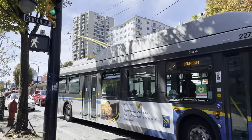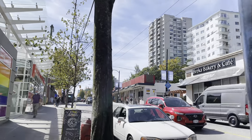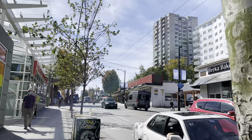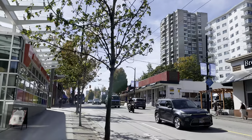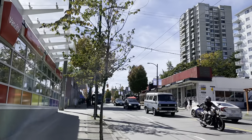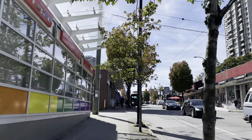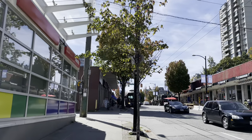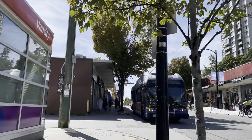Here we are at Robson Street, the first intersection we'll see. Robson is Vancouver's main shopping street in downtown. Here we are heading south on Denman. Denman is one of the main north-south streets in the west end of Vancouver. Further west is some residential, and then you pretty quick run into Stanley Park.